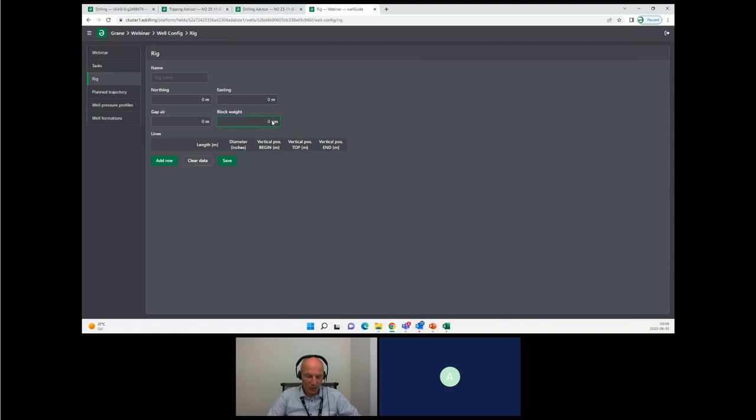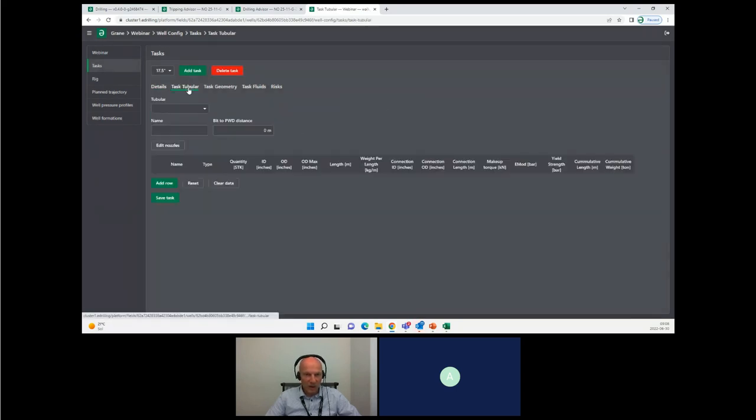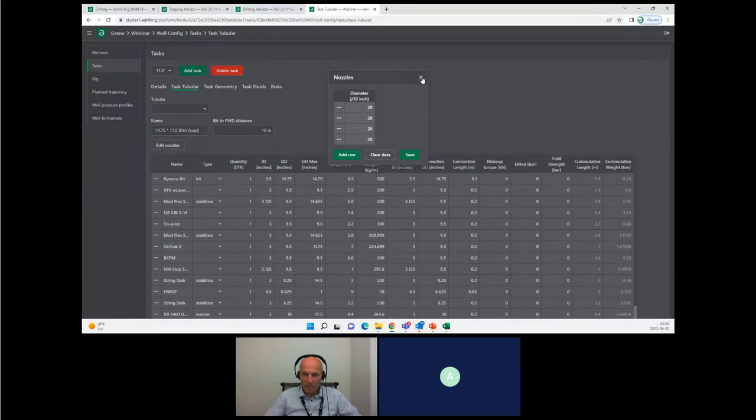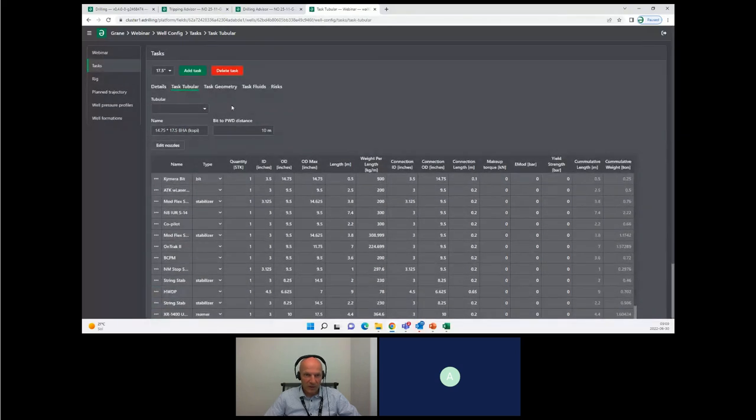I need to specify the block weight. And then I need to specify the task that I'm doing. I'm adding a task. It's very simple. This is a 17 and a half inch section I'm going to do. I select the tubular that you have defined for this field. I can edit the nozzle very quickly to just add these things into the system. And then I can save it on the task.